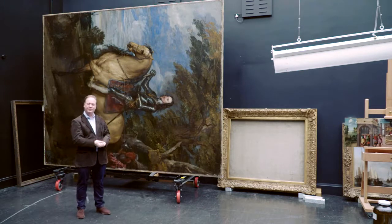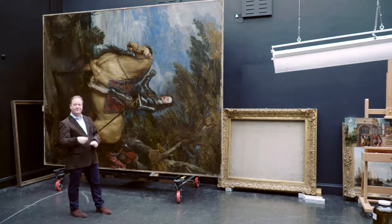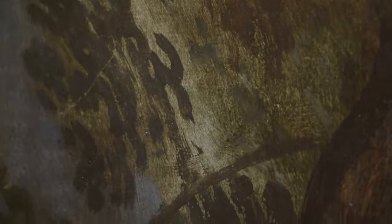It always strikes me how economical 17th century Dutch or Flemish painters are, in that they want to do things quickly if they can, because up there no one's going to look very closely anyway, and there's a marvelous sort of bravura in the brushwork in the upper part.